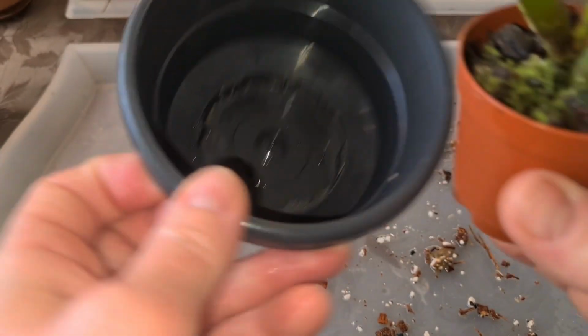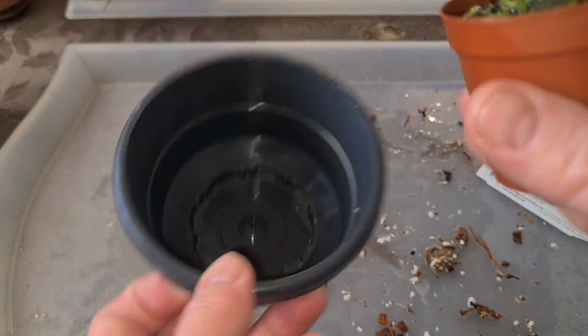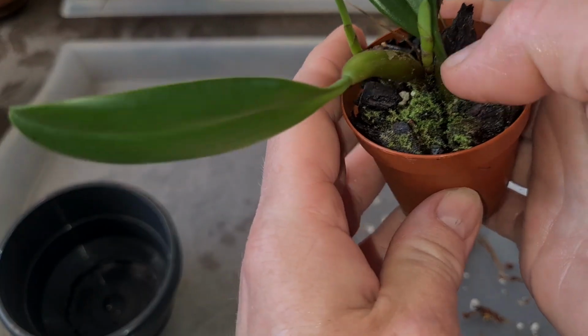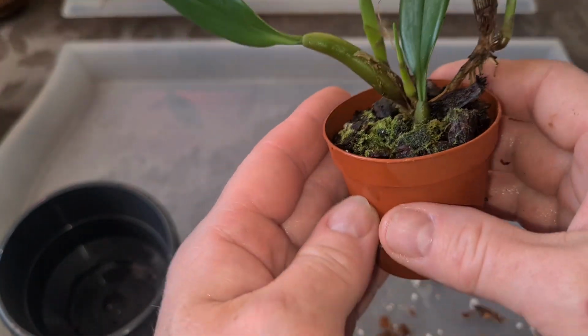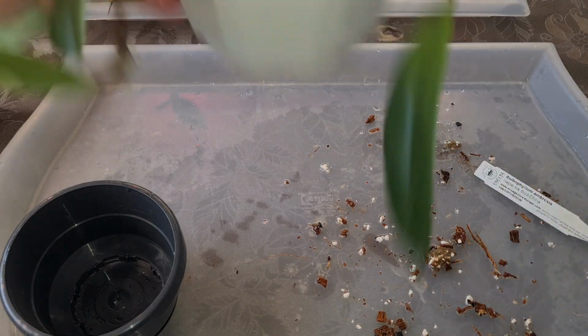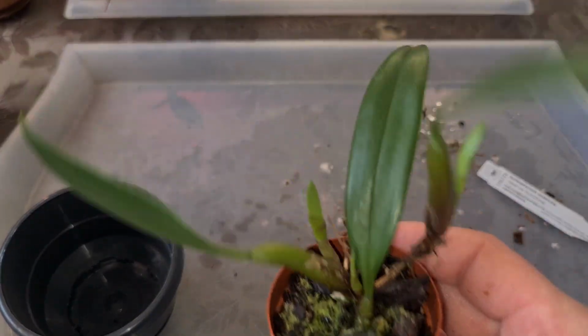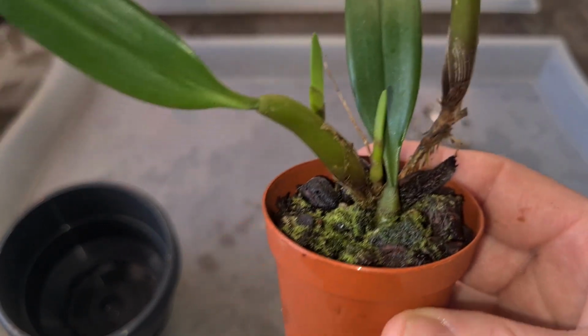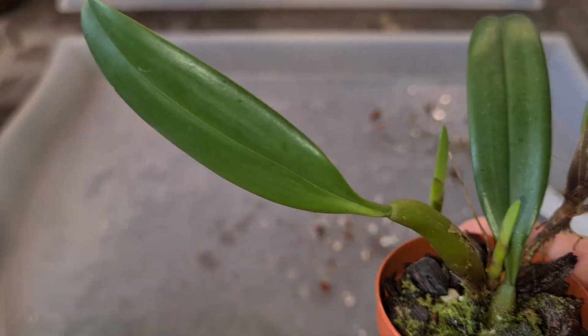All right, it's quite big for it, but as you can see, 3 new growths. They will be growing out in that direction, in this direction, in this direction. So it's going to be quite wide. I believe that this one is going to remind us of this one in the future, but a bit tinier, but still not as small as you always see them in web shops.